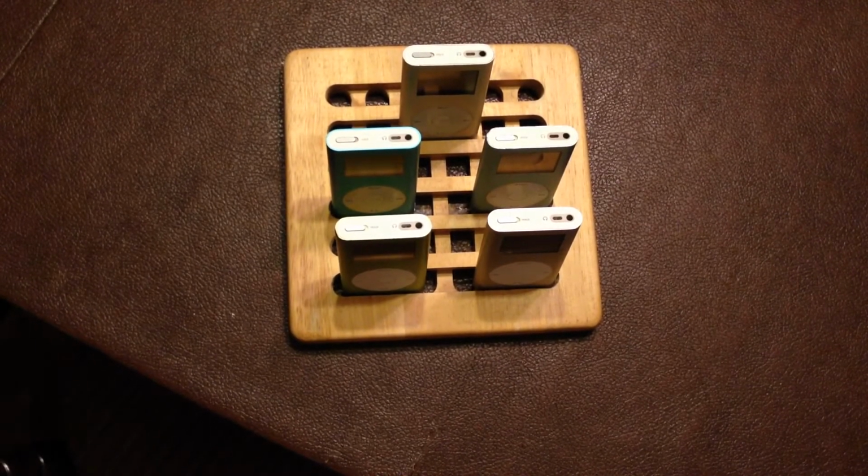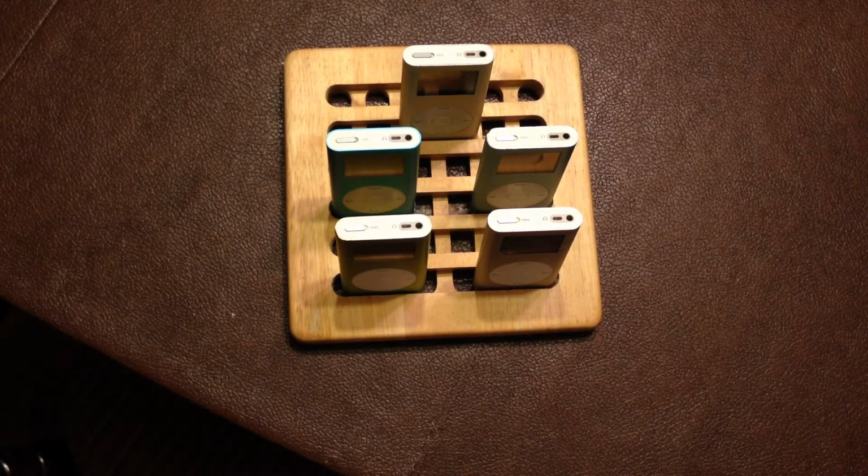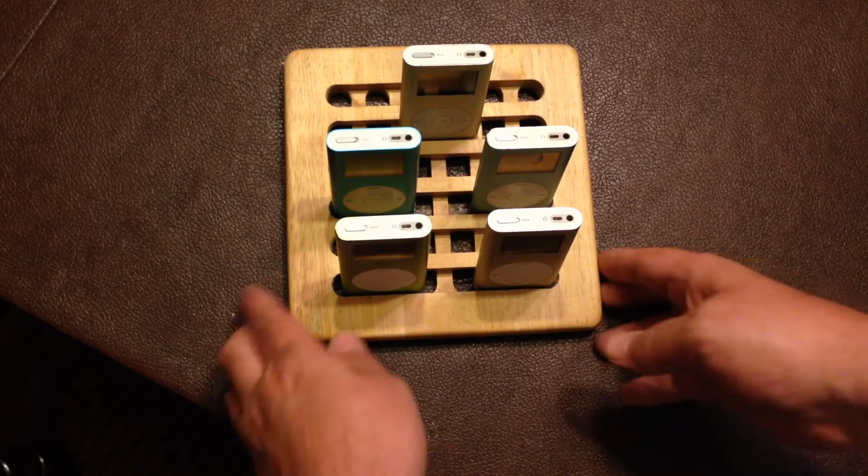Okay, this is a short video of an addition to my 2004 iPod mini collection. This is what I've collected thus far.